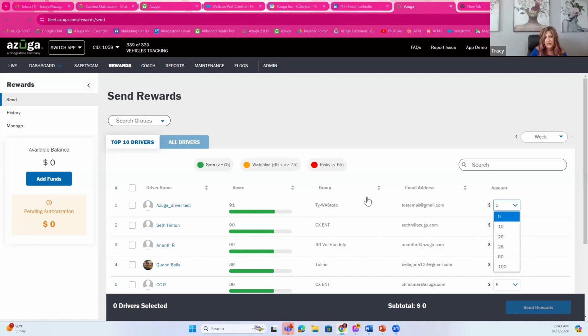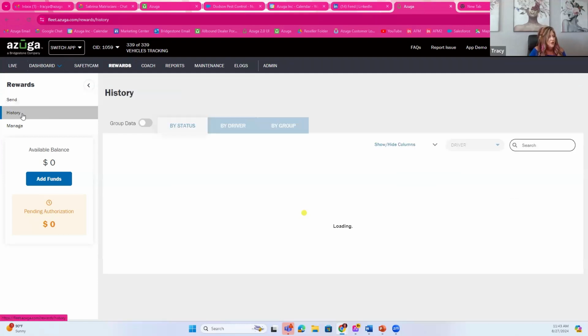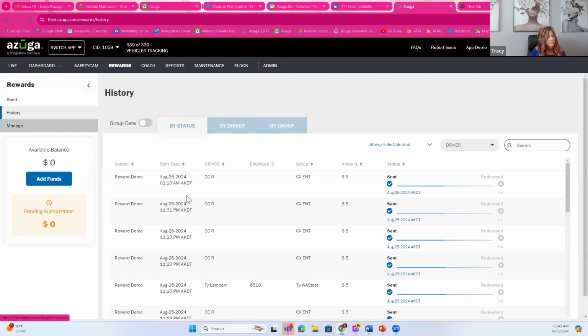So it's up to the fleet manager or the dispatcher, whoever is in charge of the fleet, to determine how they want to use this program. We hope that they use it to improve driving scores. However, if they have a technician, for example, that stays late or comes in on a Saturday and they want to send them a reward for going above and beyond, they can use this platform as well. And then in here, you've got a history of who you've sent the rewards to, and you can identify: is this program working for me? So it's a really great program. It's probably one of my favorite parts of our platform.